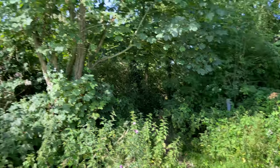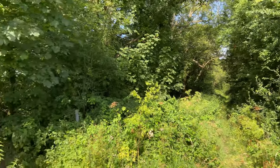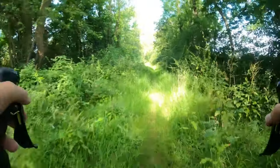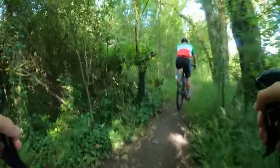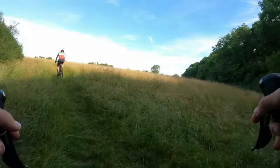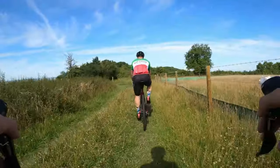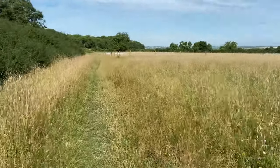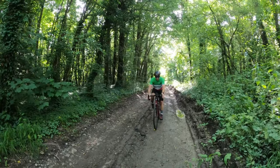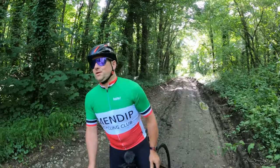That's a hedgerow. You've got two options. You can either go straight, or you can go left through the trees. Which one do you fancy? Back that way to the road. Oh, that was a big hole. I'm glad you convinced me to wear my best shoes.